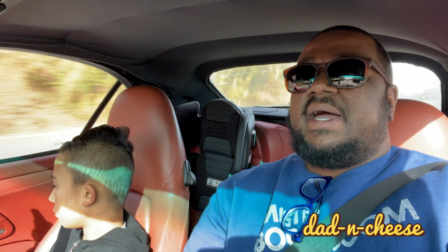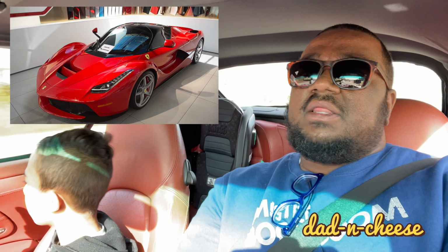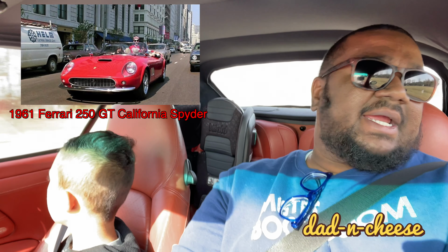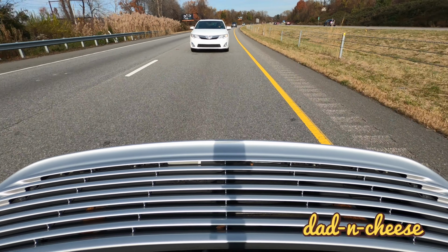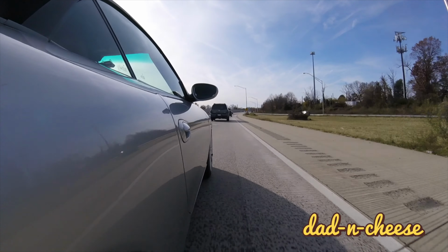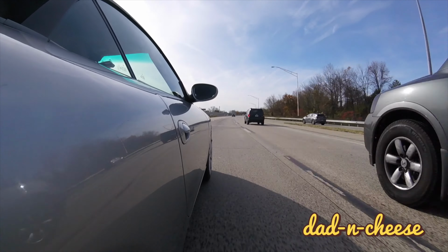If I was to buy a supercar, I think, yeah, I would go Ferrari, McLaren, Lambo. But which model of Ferrari? Probably the LaFerrari. I would get that. Which one? From Ferris Bueller. Oh, the Ferrari California. That was what, a 1963 Ferrari California? No, that's a 1960s. I think it was 63 or 62.